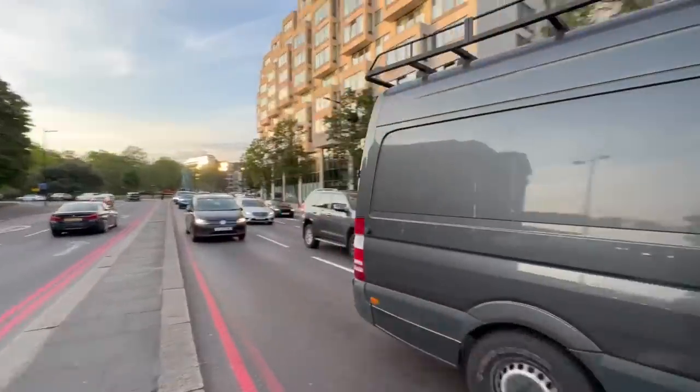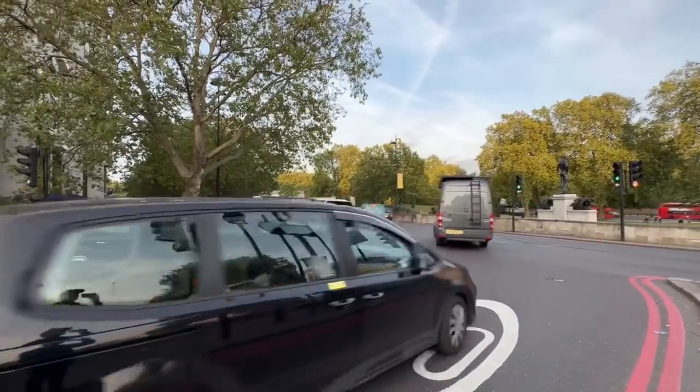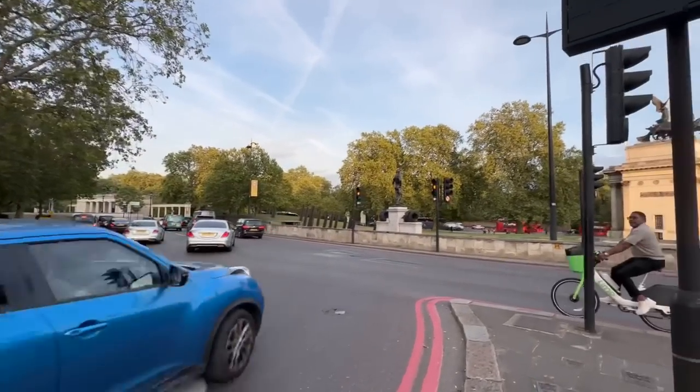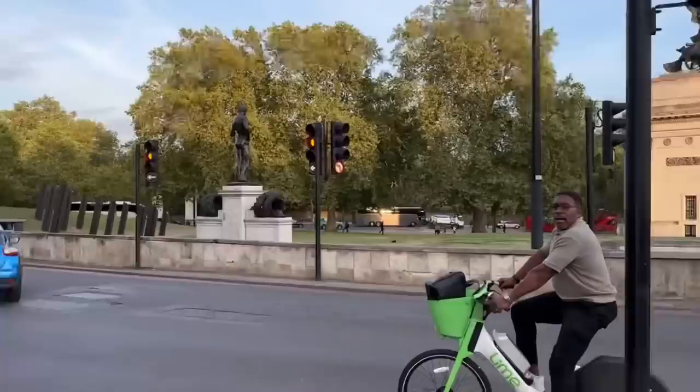Oh my word, I'm out of breath. The Mirage GT. Oh my goodness. Wait for it. Wait for it.